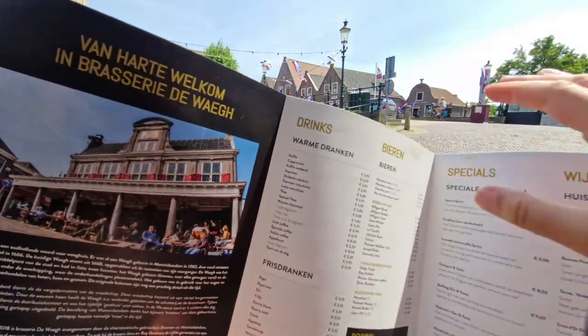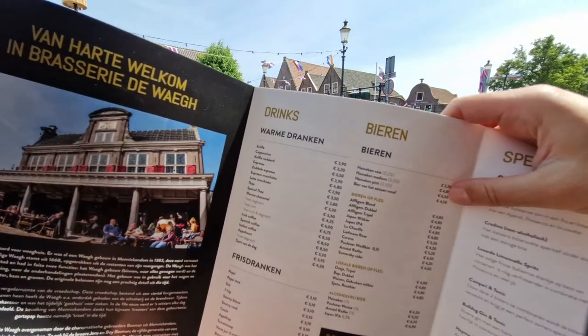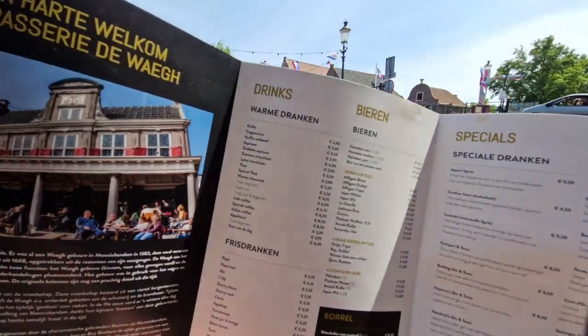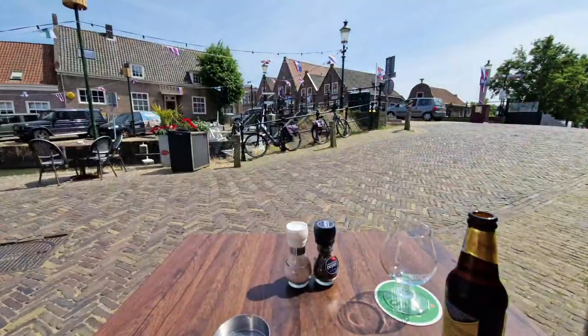Anyway, for example, Heineken Pint is 6 euro and 50 cents. At light supply in Amsterdam, it starts from 7 euro. So this is a bit cheaper. They were tap beers. Okay.